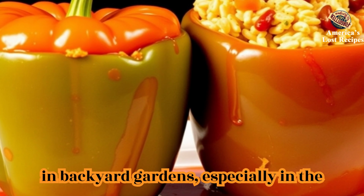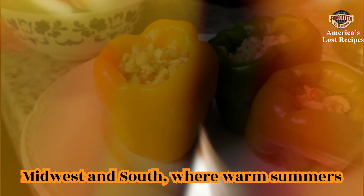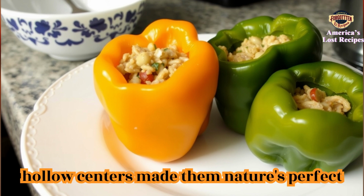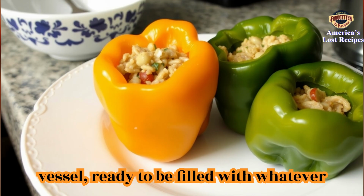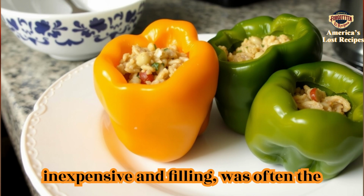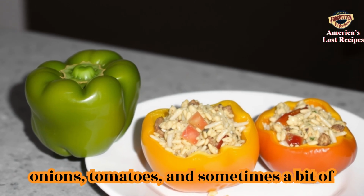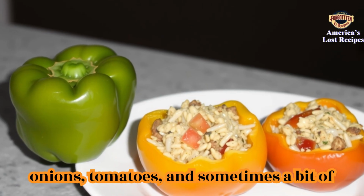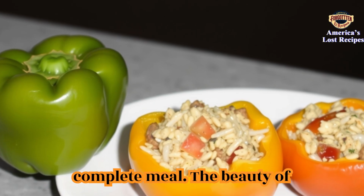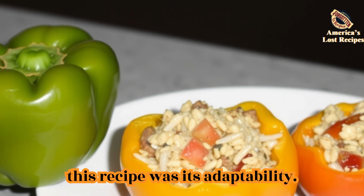Bell peppers thrived in backyard gardens, especially in the Midwest and South, where warm summers produced baskets full of them. Their hollow centers made them nature's perfect vessel, ready to be filled with whatever a family had on hand. Rice, inexpensive and filling, was often the main ingredient. Mixed with onions, tomatoes, and sometimes a bit of ground meat if it was available, the rice stuffing transformed peppers into a complete meal. The beauty of this recipe was its adaptability.